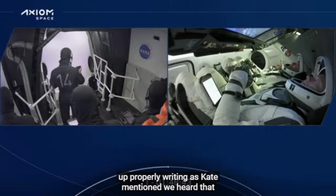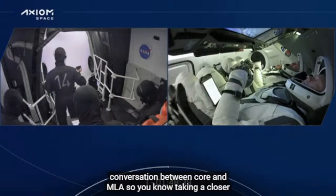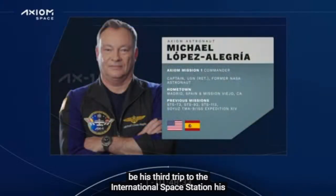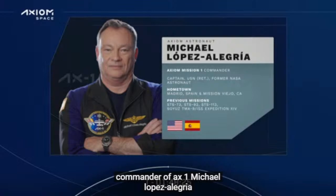Right, and as Kate mentioned, we heard that conversation between Core and MLA. Taking a closer look at MLA here while we wait for those leak checks, this will be his 3rd trip to the International Space Station. His last one was Expedition 14, where he also served as mission commander. So let's go ahead and take a closer look at the commander of AX-1, Michael López-Alegría.